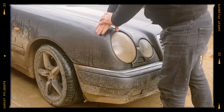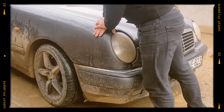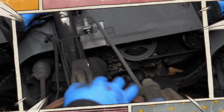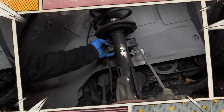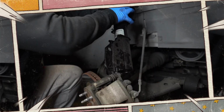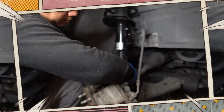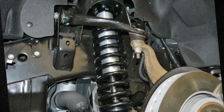You can check if everything is working properly by pressing down on the front and rear of your vehicle. If the strut is damaged, it may pop as it rises and falls. You can also turn the wheels to check for clunking or popping noises. The next step would be to physically inspect the strut. If you notice oil around the housing, the strut may be leaking and will need to be replaced. Inspect the coil springs that surround the struts as well.